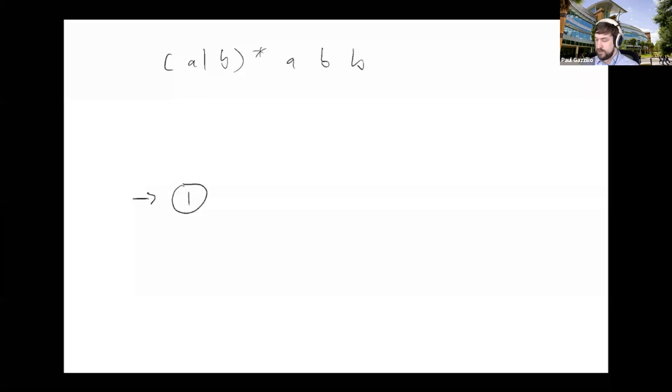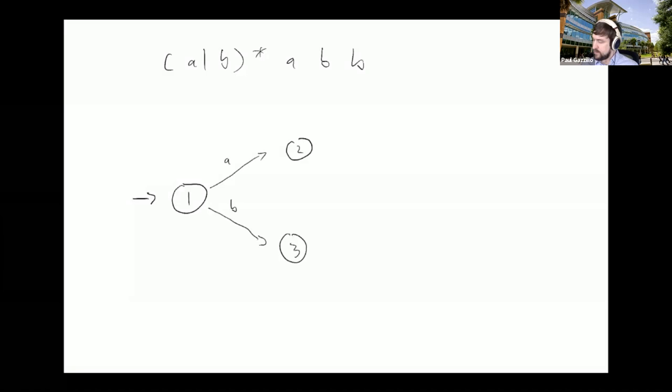Okay, good. There are two arrows leaving state one, and they need labels to say what input causes that transition. So A and B cause transitions to some other states. Let's just name them state 2 and state 3. Now it gets a little tricky. We need to express the fact that there can be 0 or more of these. So both states 2 and 3 have both A and B going back to them, because this is the clean star part.